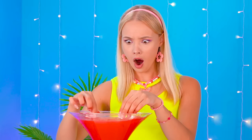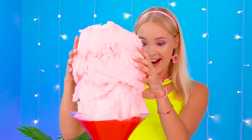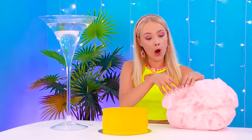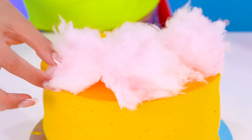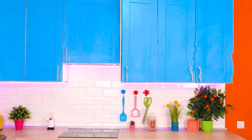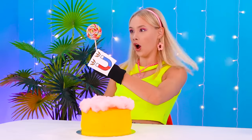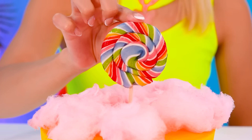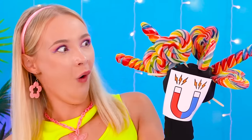Wait, what's that? Eureka! Jessie's bubblegum drink made cotton candy! How is that possible? I don't know, but this is too good to be true! This is awesome! I can use all the cotton candy pieces to decorate my cake. Now for some magnetic superpowers! These beautiful color swirls go perfectly with my cake! Check it out!